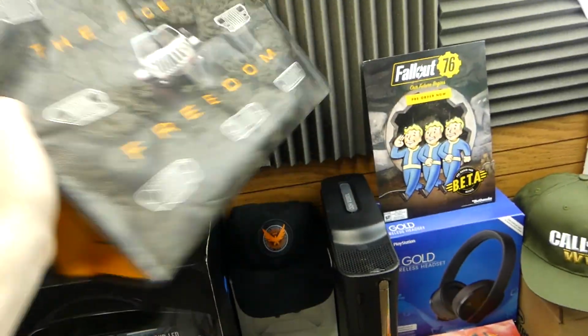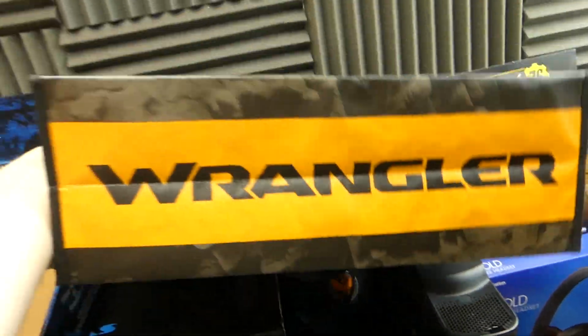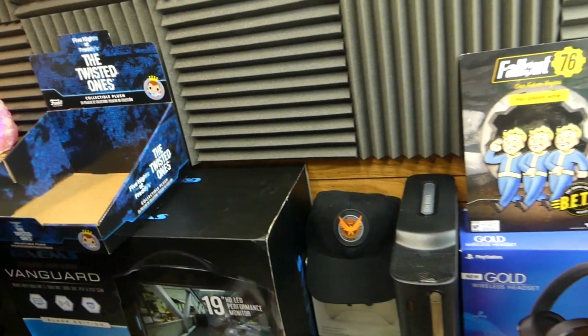And it's kind of a cool bag. It says Jeep on the side. It's a pretty cool bag. I'm probably going to use this. It says Wrangler on the bottom too, so that's kind of cool. I'll put stuff in it maybe. It's kind of a cool bag though.